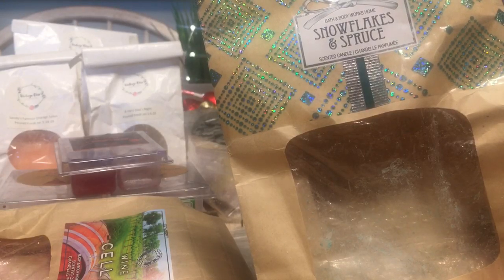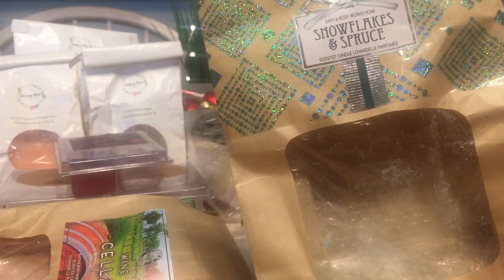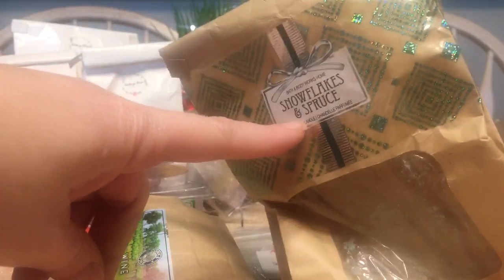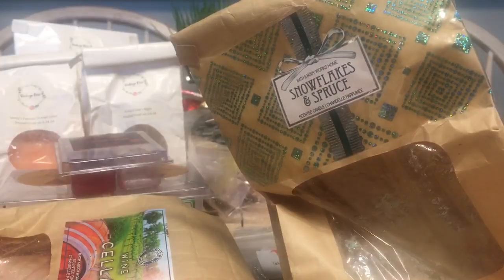And lastly, snowflakes and spruce, which I did mostly in my bathrooms. I really like this candle. I held on to it. For those of you who have been around for a while, you probably know how old this candle is. It's a few years old, but I really do enjoy this scent. So that is everything that I went through.